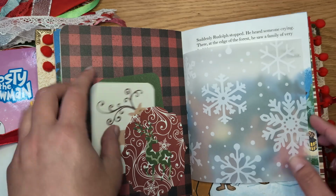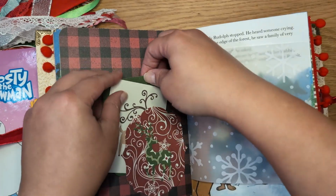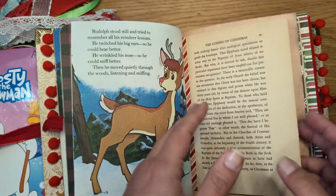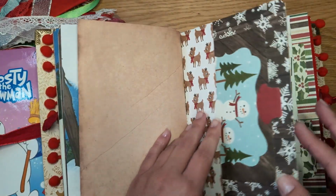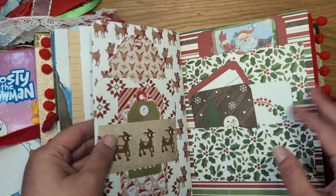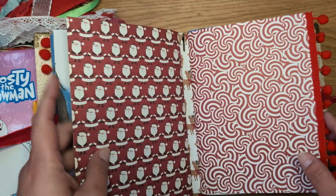Some more cards in a tuck spot. I guess it'll just be cherries for now. It's still cute, I think. So stories intact, lots and lots of journaling space, lots of ephemera and journaling cards. I do a lot of journaling cards and hidden spots.